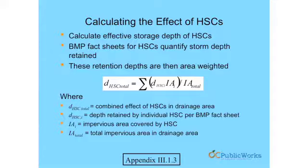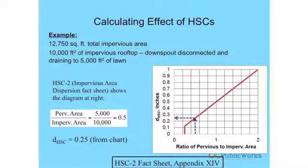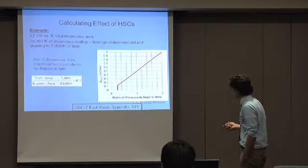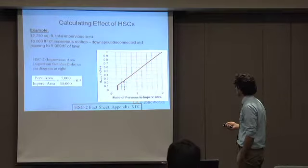So we'll take a look at this. This is a chart from the fact sheets, and in this case, what we have is a total impervious area of 12,750. We have 10,000 square feet of impervious rooftop drain into 5,000 square feet of lawn. So the critical factor here is the ratio. We have 5,000 square feet of lawn receiving runoff from 10,000 square feet of impervious rooftop. So our ratio is 0.5.